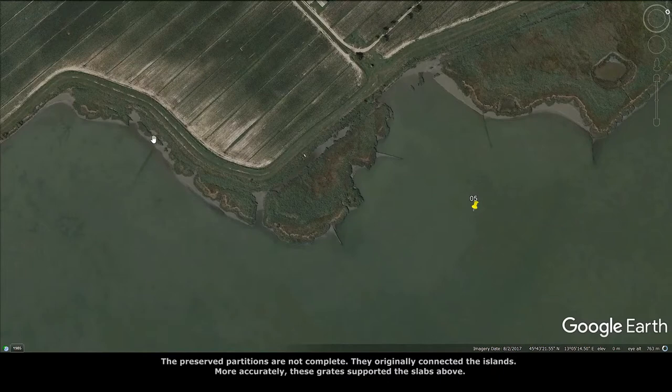The preserved partitions are not complete. They originally connected the islands. More accurately, these grates supported the slabs above.